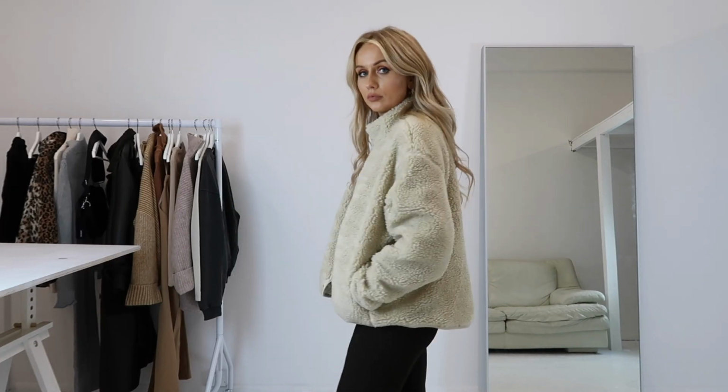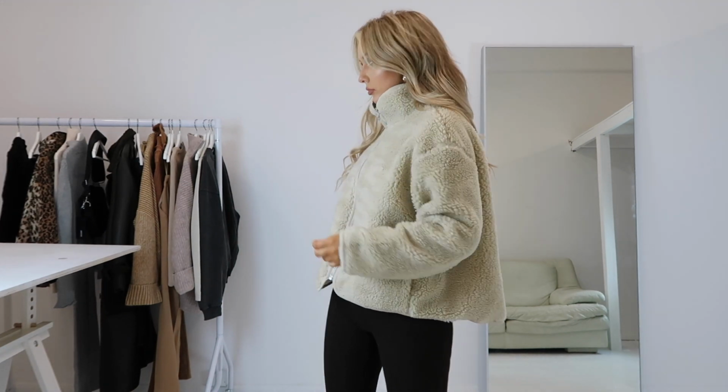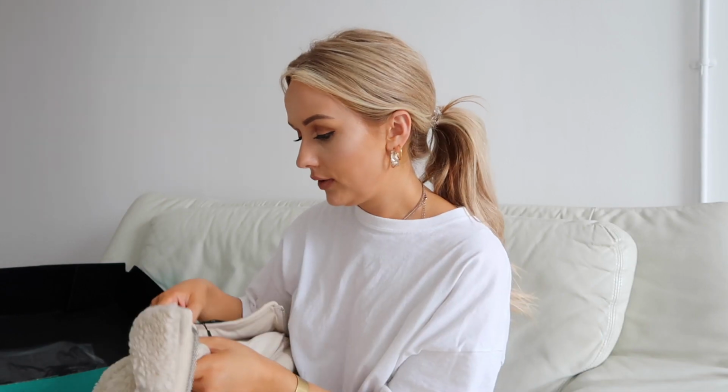You might have seen it on my Instagram stories. I'm sure it was a lower price point than this one. This one is £55, but I actually don't think that's that bad because Weekday quality is very good, and this one's lined. I bet you the Primark one isn't lined. So yeah, if you're looking for something a bit better quality, definitely I'd go for the Weekday one.